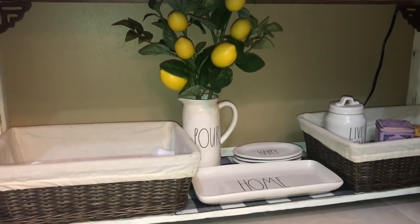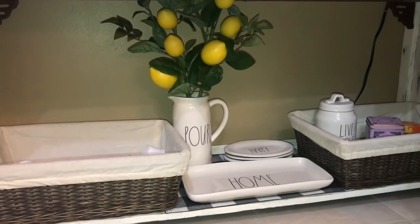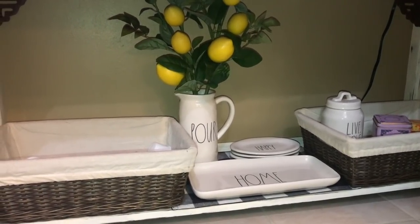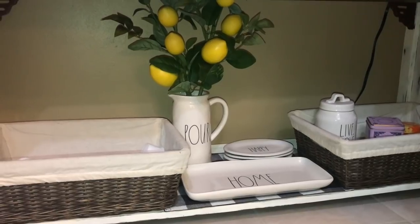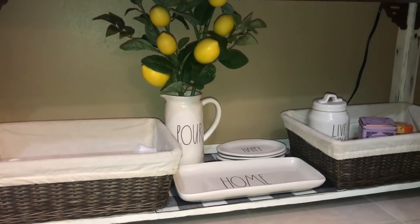I am going to be having an upcoming video redecorating my hutch with some Rae Dunn pieces. And I'm not sure if I'm going to incorporate this picture or not. I may not have the room for it, but I definitely want to bring in some lemon decor into my kitchen. So let me know if you guys are decorating with lemons and what decor you have put in your kitchen. I'd love to hear.